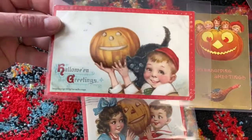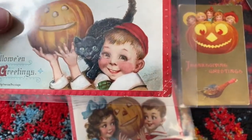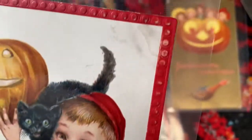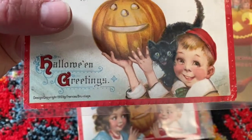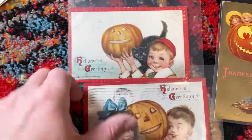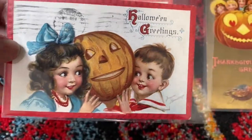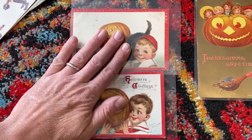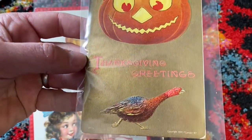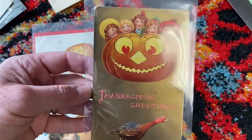Not only are they vintage, original Halloween postcards, but they are artist signed. This is by Francis Brundage, as you can see right there. Now, the condition could be better, obviously. There's some creases here on the corners and stuff, but it says 1910 by Francis Brundage. There's the boy with the little pumpkin and the black cat, and then here's a little girl and a little boy, also Francis Brundage, an artist in the early 1900s who did Halloween postcards. And then this, which is technically a Thanksgiving card, because it says Thanksgiving greetings. But look how creepy that pumpkin looks.